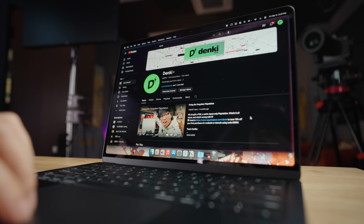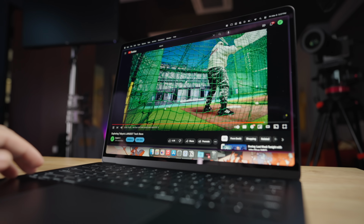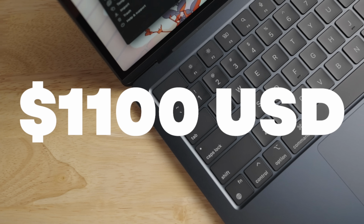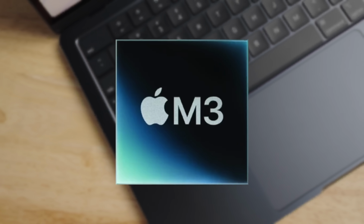When it comes to typing up documents, checking email, watching videos, I never really found myself asking for those extra frames. And I'll be real, that slight concern really went away once I realized that this base model computer that costs $1,100 is quick and snappy where it actually counts. Again, at $1,100, this MacBook Air is the cheapest way to get into a brand new computer with Apple's newest M3 SoC.